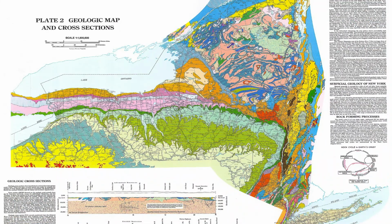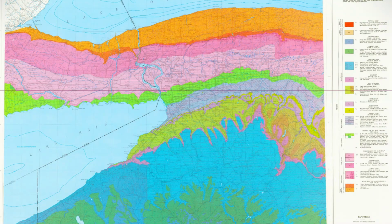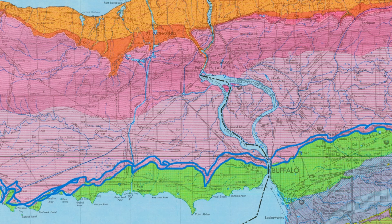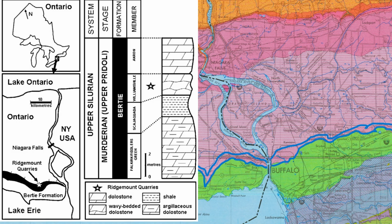If you take a look at the map, there's actually a very thin little section where the just perfect material outcrops to find Eurypterids and things of this nature. These are from the Silurian. In this particular exposure, the Bertie Formation has this shallow, salty type of sea that was preserved, which was just the right environment for the Eurypterids.